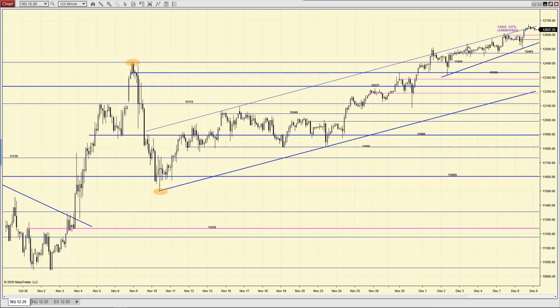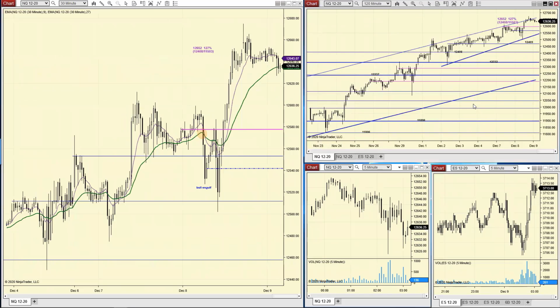We move here, we consolidate, we push a little bit higher, we push just a little bit higher, and we just kind of consolidate again. We push a little bit higher, and maybe today we'll try and pare back. But this was a bit surprising. I didn't think they would come off.